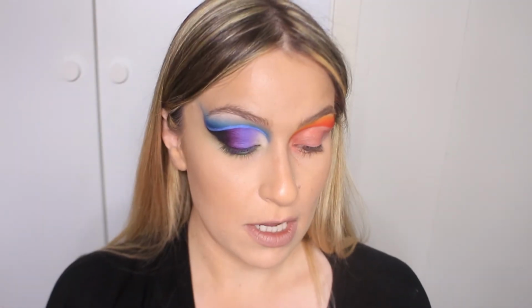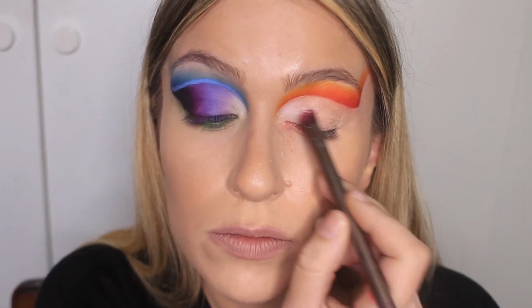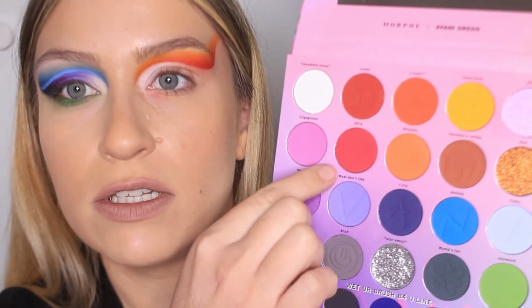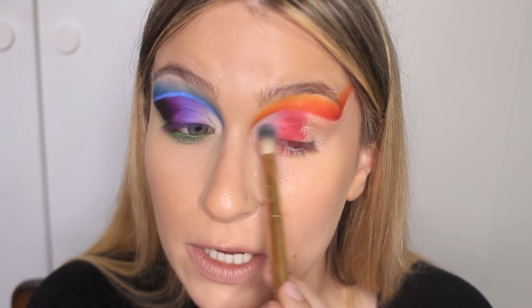Now, P. Louise base, you know the drill by now. Again, on the inner corner, I'm going to take the white shade and place that on the inner third. On the middle portion, I think I'm going to take this shade, which is called 2016, and it's a kind of pinkish berry color. It looks a little bit red on camera, but it's actually got a pink undertone. I haven't blended it out yet, but the shade itself is stunning, the undertone. I'm taking a fluffy brush to blend that into the white shade, and it's created a kind of baby pink color in the middle there.